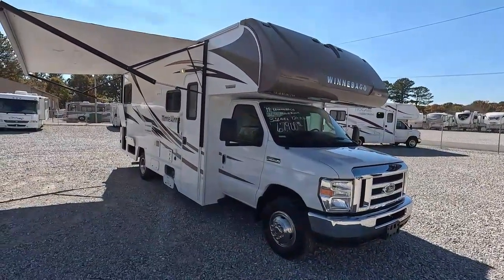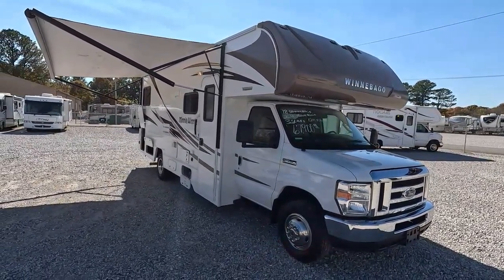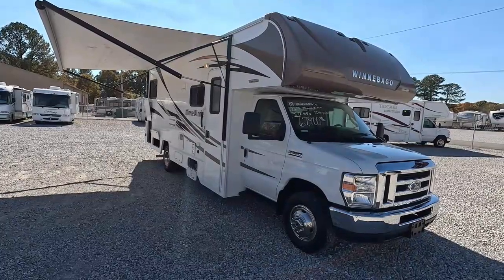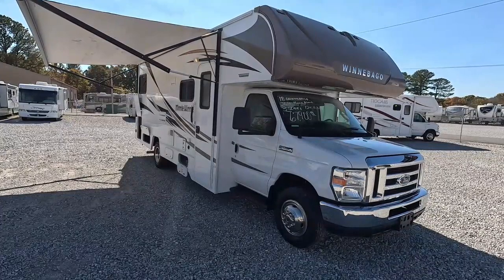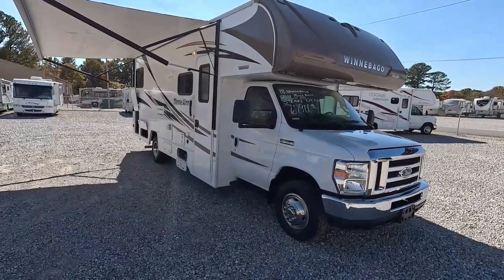Y'all know I'm a big Winnebago fan, especially even in the later model ones, because in these newer RVs, to me, probably one of the best built Class C in the modern era you can buy is a Winnebago. And this is, like I said, 1826A, a really cool floor plan, because this is a 27 feet 1 inch long, so I consider this a medium sized Class C.